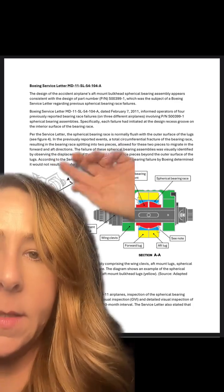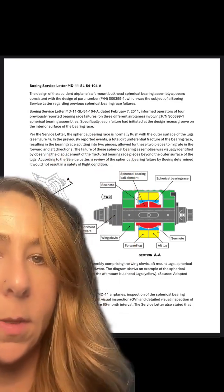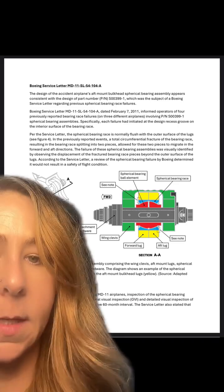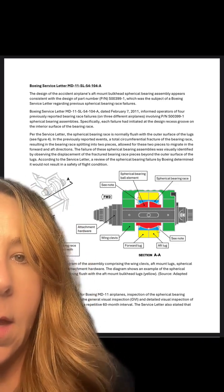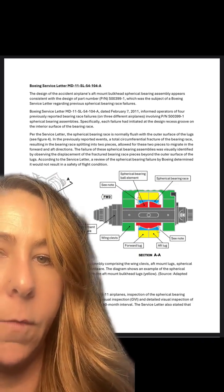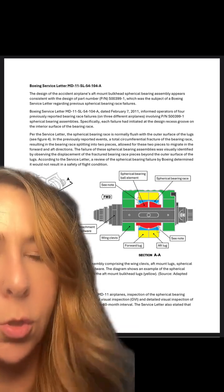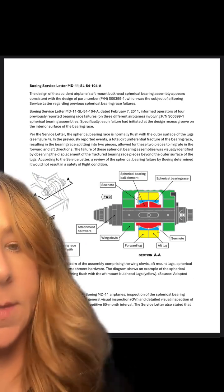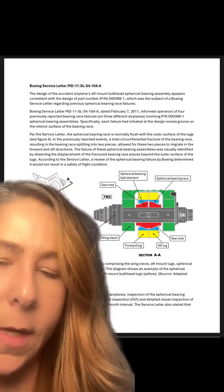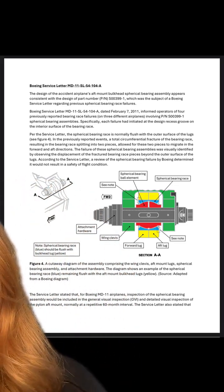From this previous service letter, it stated that the spherical bearing race was normally flush with the outer surface of the lugs, and in these previously reported events, the bearing race was splitting into 2 pieces and allowing these 2 pieces to migrate in the forward and aft directions. It also states that this is something that is visually identified during maintenance and observations of the plane, and there is a diagram that is included.